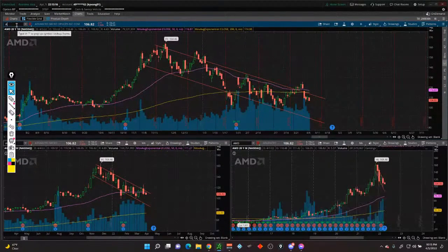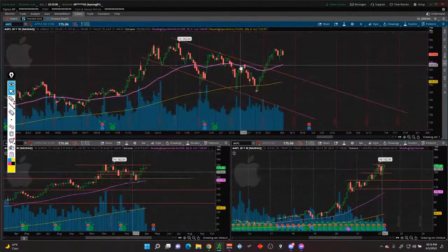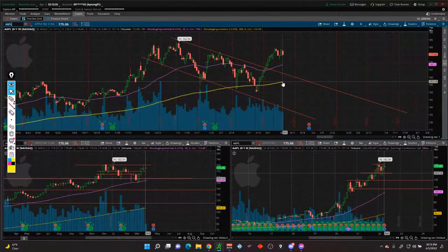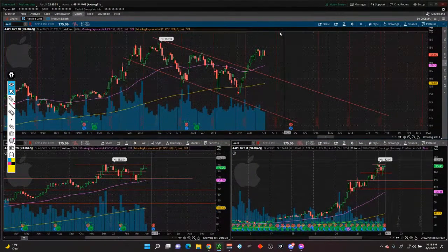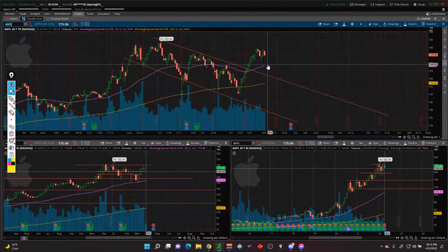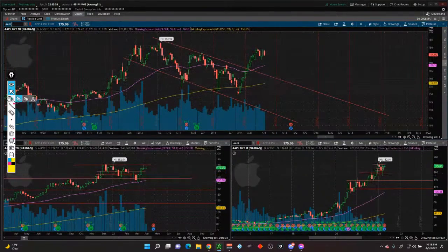Let's move to Apple. Look at what Apple's doing. So Apple is also establishing itself above the 50-day moving average, above the 200-day moving average. All bullish signs, right? So it could come back. You see how price is tightening up right here, so it's showing some support. There's some support right here at 175, and there's some resistance at 180.